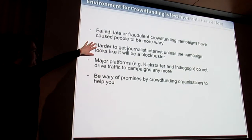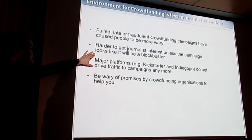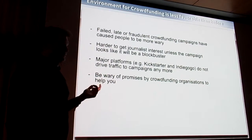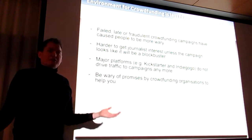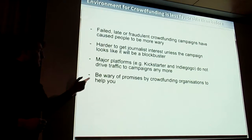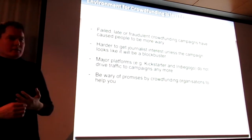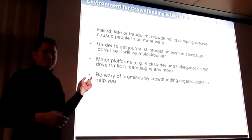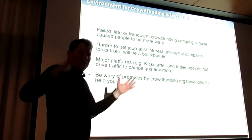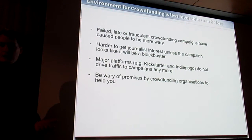It's much harder to get journalists interested unless the campaign looks like it's going to be a blockbuster. The major platforms really do not drive traffic to campaigns anymore. It used to be that you'd put your campaign on Kickstarter or Indiegogo and expect about 30% of your traffic from people surfing those sites. That's no longer the case. Also be wary of promises by crowdfunding organizations to help you. I will not mention any names, but there are lots of people claiming they can help you, and not all of them can. Indiegogo promised us all kinds of PR help, and it's been a bit below expectations, to be honest.